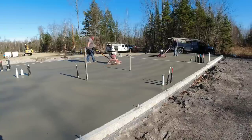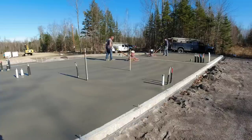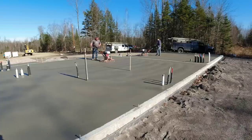You push down on the handles to go one way, you lift up on them a little bit to go the other way, and that thing just kind of glides over the surface. Takes a little bit of getting used to. There's a little learning curve to it, but once you learn how to run the power trowel, that part's not too bad. It's just a matter of, you can't really get on this stuff too late.